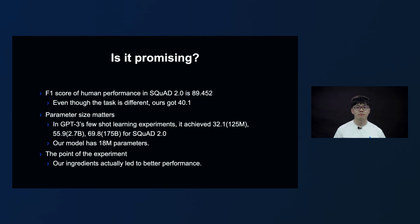So is it promising? We don't have an F1 score of human performance in this task. We have one in SQuAD 2.0, which is 89. Since they are two different tasks, we cannot compare the score directly. But we may expect that around 90 is a reasonable bar to be confident with. So our F1 score of 40 might look not good enough, but there's a good excuse for the low score.